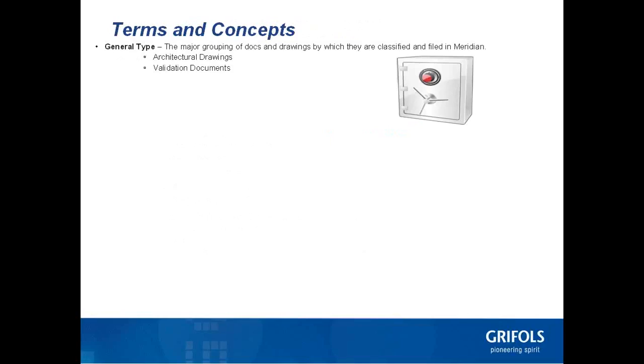First term to talk about for us is general type. It's the broadest major grouping; for instance, architectural drawings or validation documents are general types. Functional types, on the other hand, are subdivisions of those broader categories. Architectural drawings are broken down by functional types such as plan drawings or detail drawings. One of the functional types for validation documents is risk assessments.